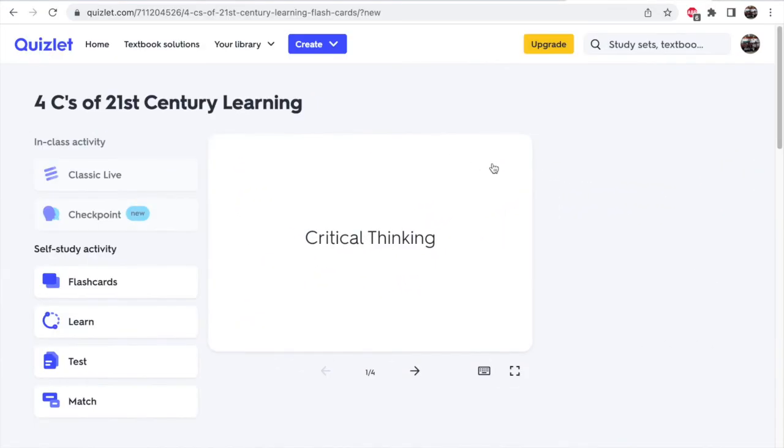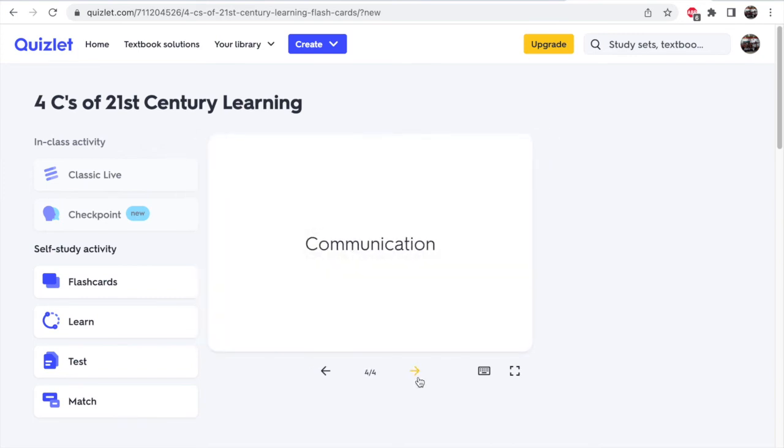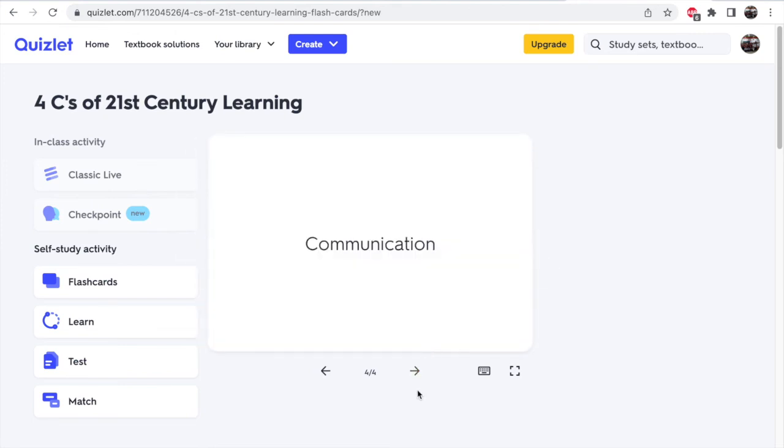All right, so every good lesson has a sort of a little game. Let's just review. What is critical thinking? The practice of solving problems among other qualities. Right. And creativity? The practice of thinking outside the box. Collaboration? The practice of working together to achieve a common goal. And communication, the practice of conveying ideas quickly and clearly.